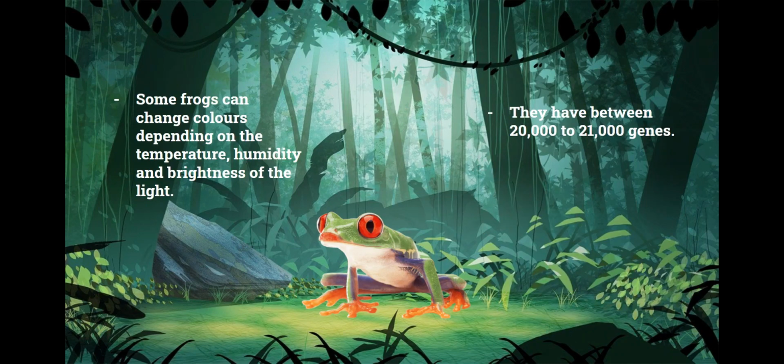In addition to absorbing water, they also change color to control how much solar radiation they receive. The green tree frog will change colors depending on factors like temperature, humidity, and brightness of light. It changes from green to white to reduce the amount of sunlight they attract to their bodies to stay cool. This is evidence of evolution, as frogs adapted to survive the heat and avoid overheating.